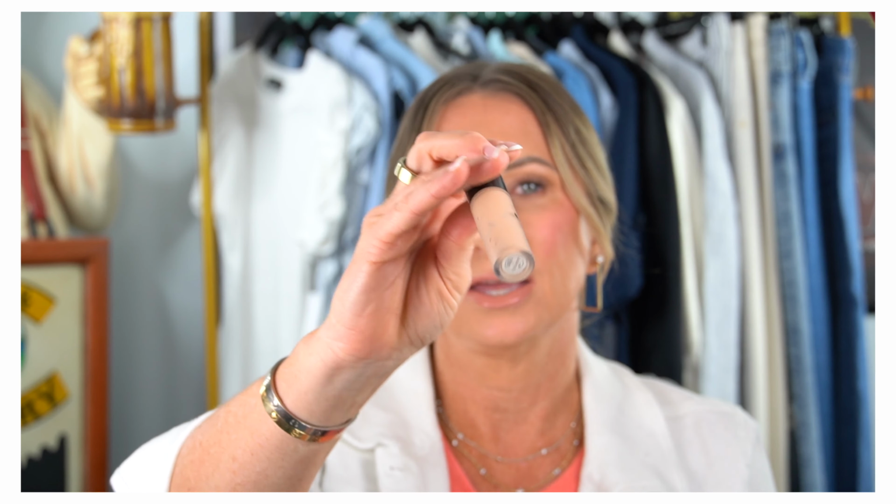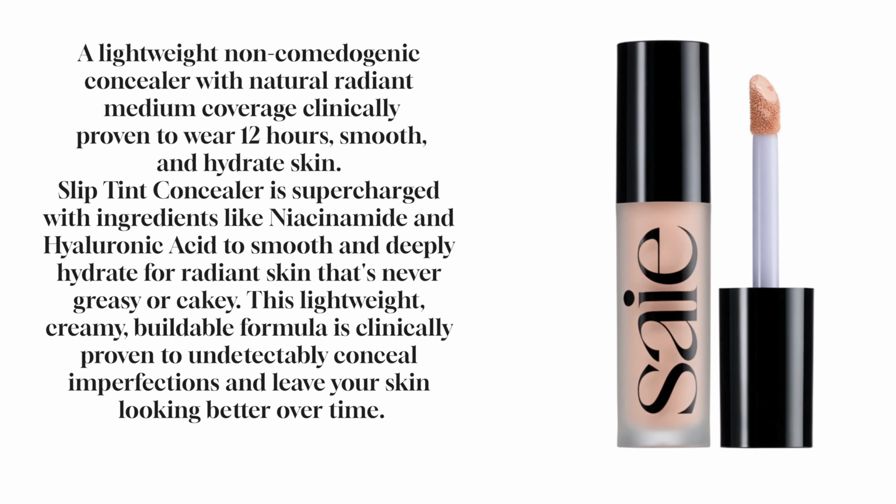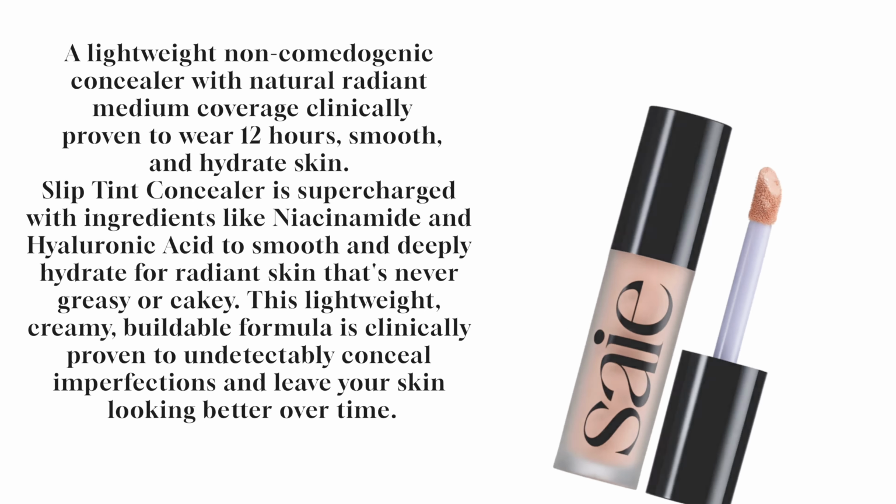I also used up this Saie, S-A-I-E. I never remember how to say this. If you can see, it's used up. It was fine. It was a concealer. I mean, there's like nothing left in this thing. I have scraped this thing to the bottom. When you can see all the way through it, you know you've used it up. It also doesn't have like a big stopper.